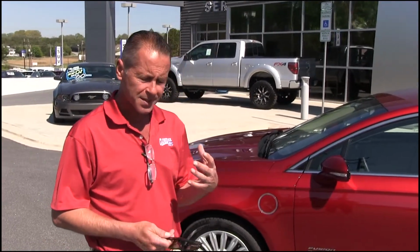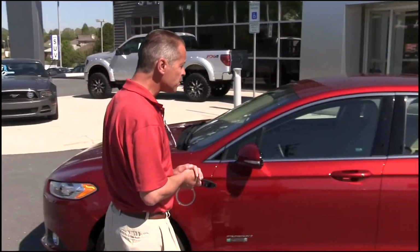It's a Ford Fusion Energi. It's a plug-in hybrid. It'll do 692 miles range combined, 21 miles electric, and I've been averaging somewhere around 75 miles a gallon. Brand new Ford.